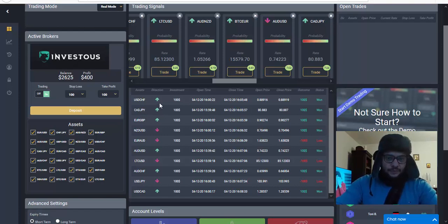We have US dollar Swiss franc, which was a buy, and it is a winning trade, $100 won. Canadian dollar Japanese yen, it was a buy, a winning trade. Euro GBP, it was a buy, winning trade. New Zealand dollar US dollar, $100 winning trade, it was a sell. Euro AUD, it was a sell, I lost here $100. Australian dollar US dollar, it was a buy, $100 winning trade. Litecoin USD, it was a sell, and it is a losing trade. So avoid trading cryptos in this period, because the market is very volatile. I don't know why. We have Australian dollar Swiss franc, it is a buy, and it is a winning trade.